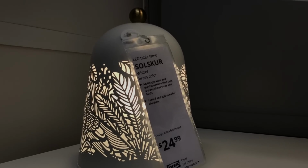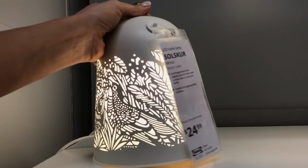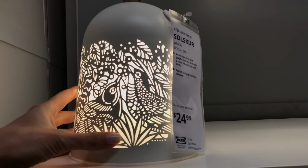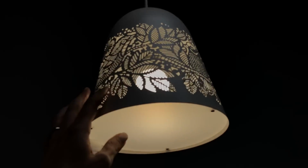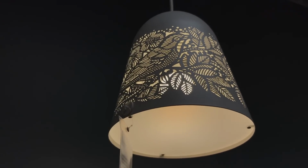Okay, for lighting, I picked this in the last video. This is a little table lamp. This is how big it is. So sweet. It has birds on it. I still love it. Just gonna say it again, and then it comes in a pendant. How cute for it. It's like lacy. It would be really cute in a nursery. And then speaking of nurseries, check this little sweet thing out.